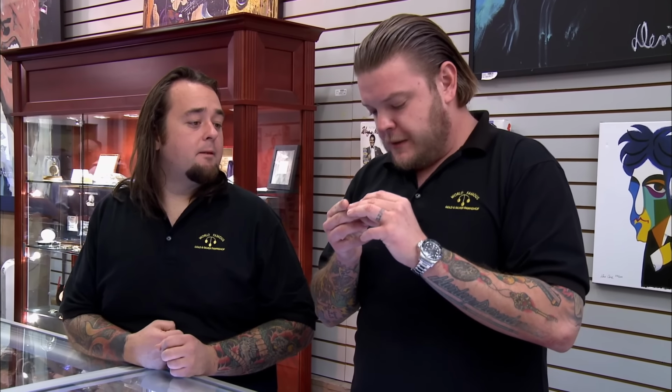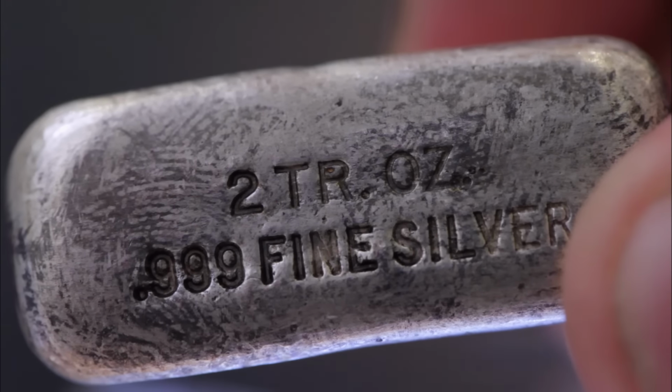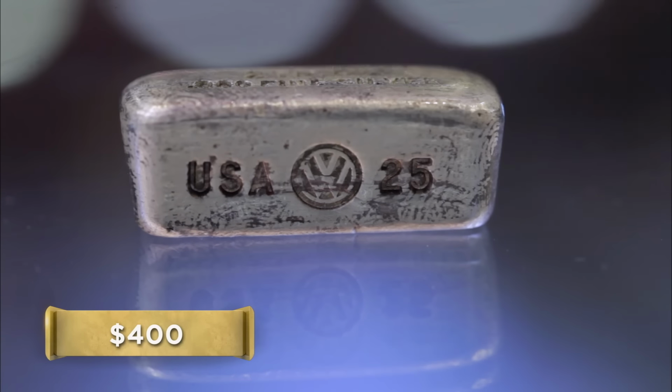How much do they weigh? They're 2 ounces a piece. 2 ounces fine silver. Any idea of what you're looking to get? Well, if I could get $100 a piece for them, that'd be good. It's just not gonna happen. You know, despite having the Volkswagen logo on it and everything else, you got 2, 4, 6, 8 ounces of silver here. Silver's at $20 an ounce. It's $160.